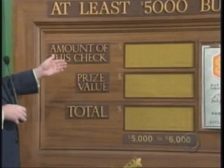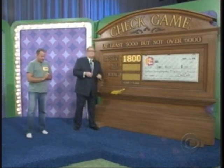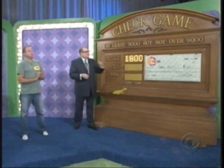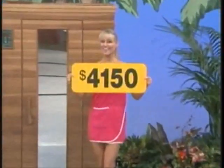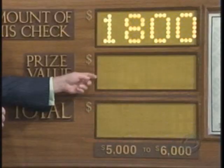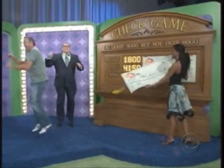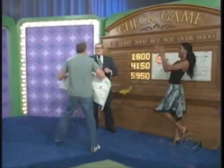So this is for $1,800. Put the amount up there, please. Now, Rachel is over there holding a price in her hand. If that price added to the amount of the check is between $5,000 and $6,000, you win the sauna and the cash. You ready? Show us, Rachel. $4,150. Total of just made it. $5,950. Here's your check.